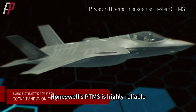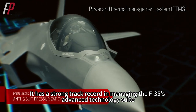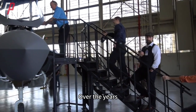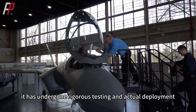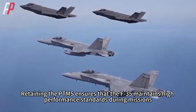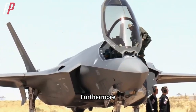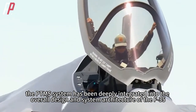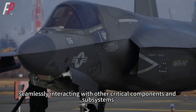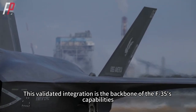In comparison, Honeywell's PTMS is highly reliable. It has a strong track record in managing the F-35's advanced technology suite, demonstrating reliability and efficiency. Over the years, it has undergone rigorous testing and actual deployment, becoming a powerful and dependable system. Retaining the PTMS ensures that the F-35 maintains high-performance standards during missions. Furthermore, the PTMS system has been deeply integrated into the overall design and system architecture of the F-35, seamlessly interacting with other critical components and subsystems. This validated integration is the backbone of the F-35's capabilities.